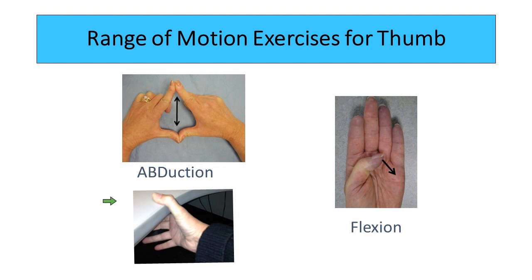Then the one here on the bottom left, just hook the tip of your thumb over the table or a chair arm, and you just let your hand drop down and pull away from the table. So that may be easier to do too.